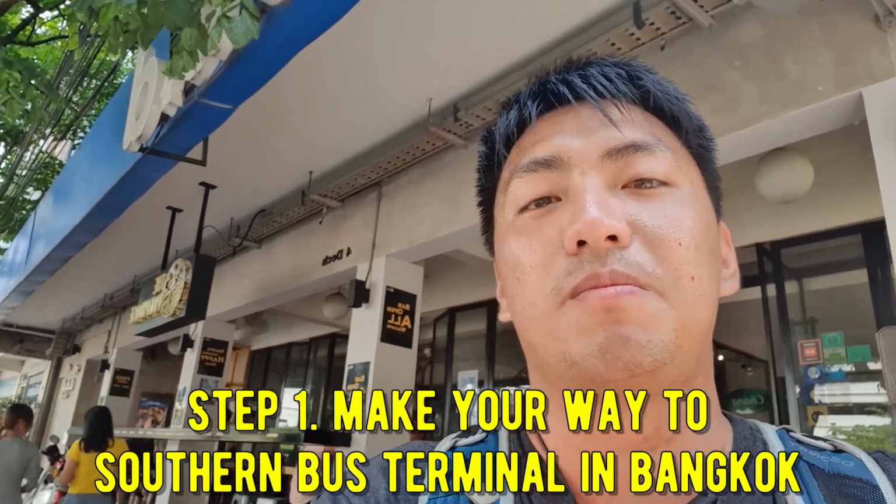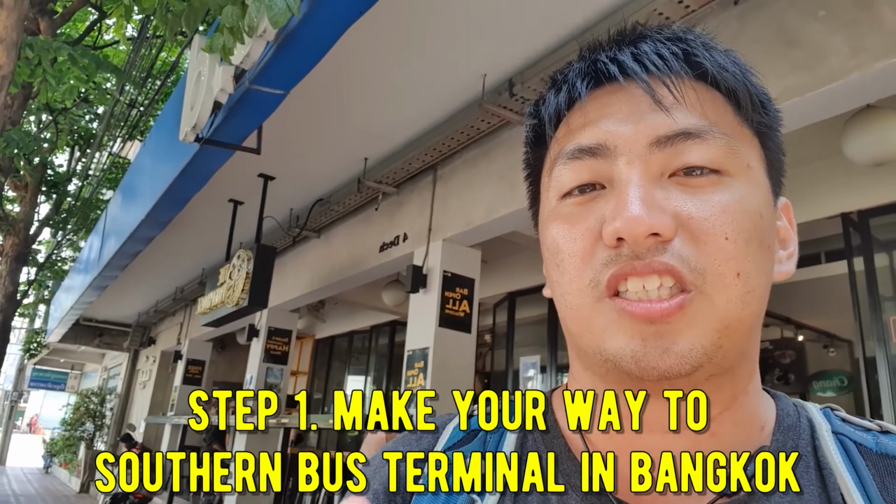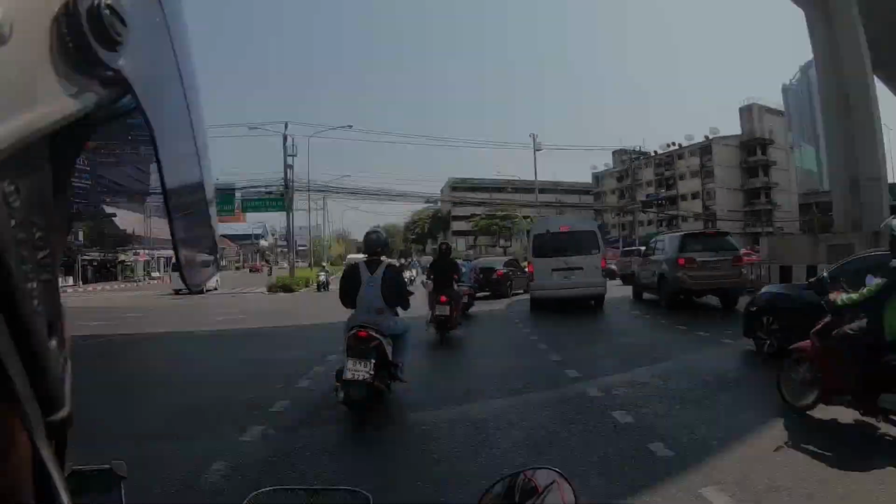First thing you need to do is get to the southern bus terminal where we can take a minivan. Now to get to the bus terminal, you can take public transport, but it takes a while. Instead, it's better to just take a Grab. You're going to save a lot of time and it's not going to be much more expensive.